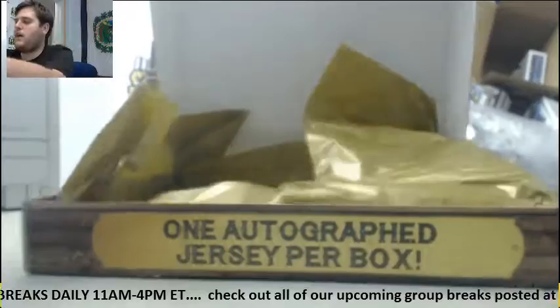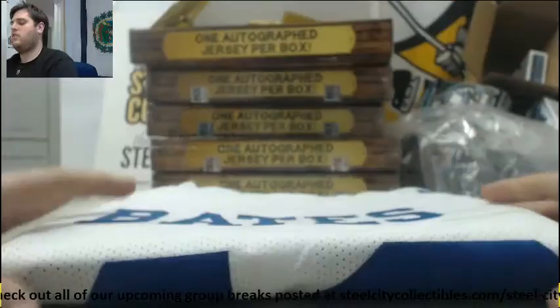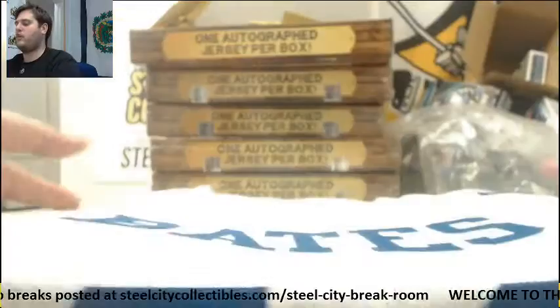For the Cowboys, Bill Bates. For the Dallas Cowboys, Bill Bates. Also, guys, you can buy one of these boxes for $129.95. Dallas Cowboys, Bill Bates.